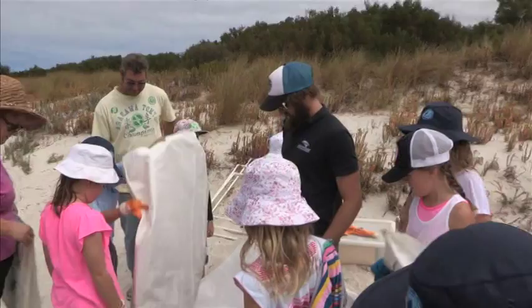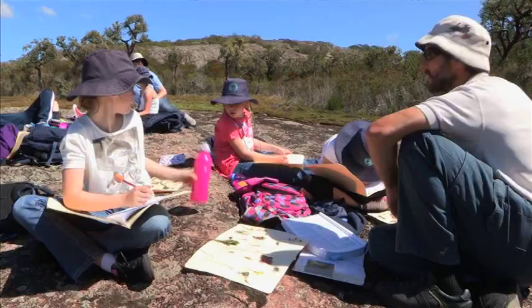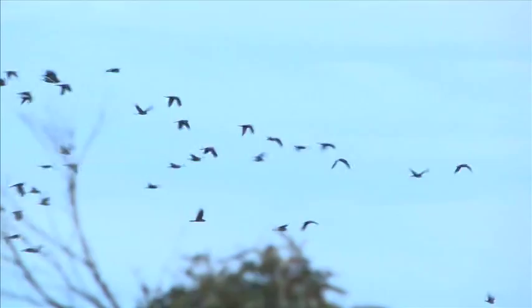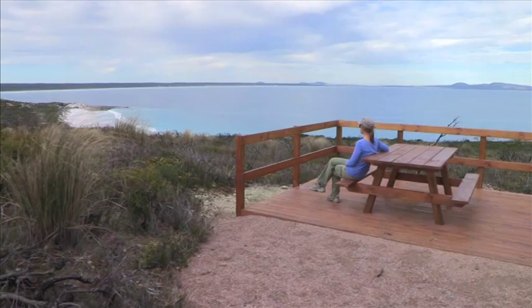Whoa! What eats jellyfish? Sharks. Yep. Turtles. Dolphins. There is a lot of great work being done to conserve the natural assets of the South Coast, but more needs to be done. By working together, NRM groups, agencies, community groups, and individuals can become partners in research and management to address the threats to this incredible region.